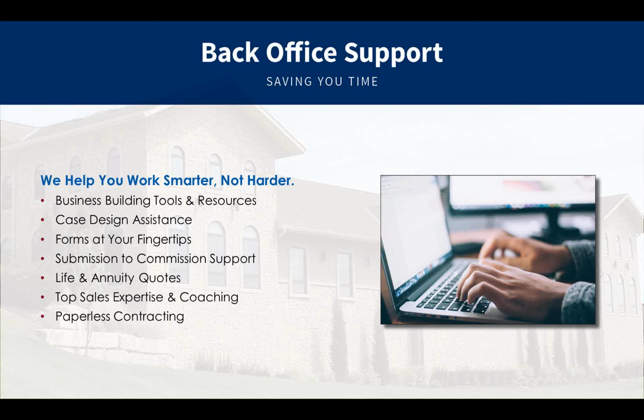Then we got the new business team. When you write an application, if you send it to our office, they'll scrub it. If we have it before 3 o'clock Central Time, get it reviewed the same day, otherwise first thing the next day. Get you back all the corrections, make sure you know anything that was missing, and we'll help you get that submitted to the home office. And then Amber and her team's really good about following up with that business every 3 to 5 business days. So really our goal is to, again, take some of that off of your plate and put it onto ours, let you do what you do best, and that's out in the field.